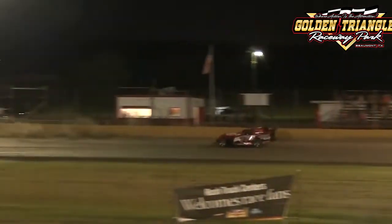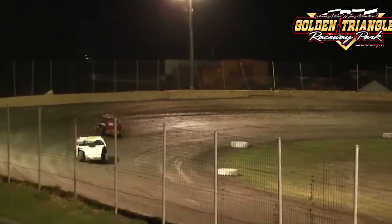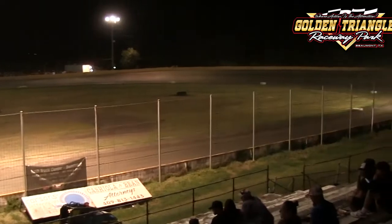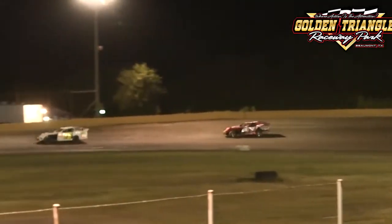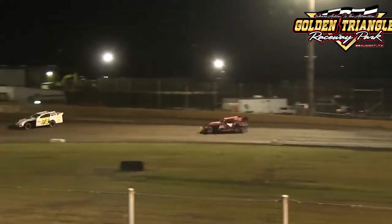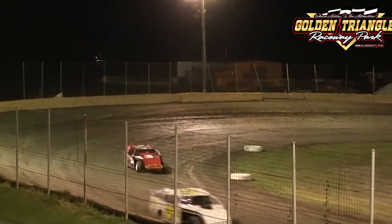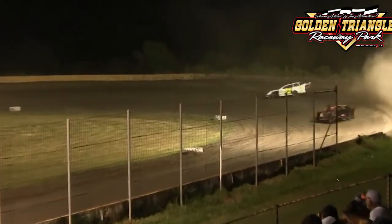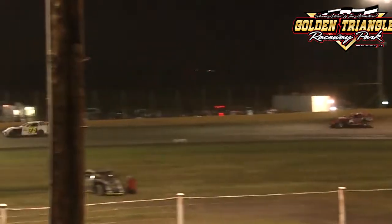Out front, Marcus Black in the 75B. Nice and smooth, he and Gilly. Gilly's gonna have to find a little consistency here and calm down. Had several corners back to back, getting a little sideways and scrubbing off speed. Gotta hit the marks, smooth is fast. And Marcus Black in the 75 is proving that one here.